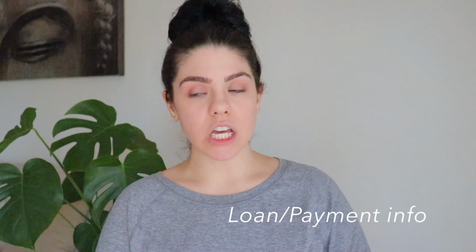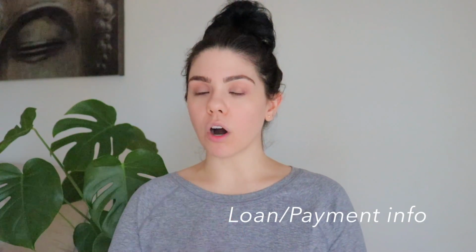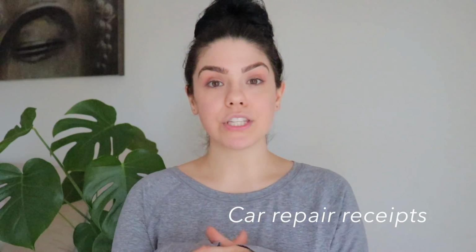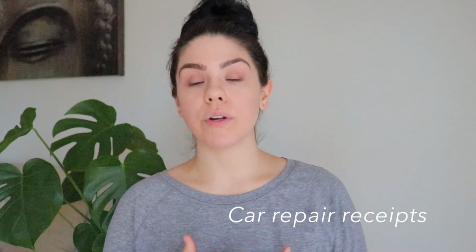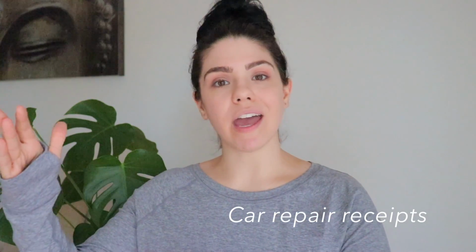And the next paperwork that you are going to want to save when it comes to your vehicle is the loan and payments. You want to save your receipts. You want to save all the work you've been doing as well. If you are doing payments on your vehicle, save everything, especially if you're doing a lease. This is going to be your backup when your lease is up and you bring the car back, they can't come after you because you have every paperwork.